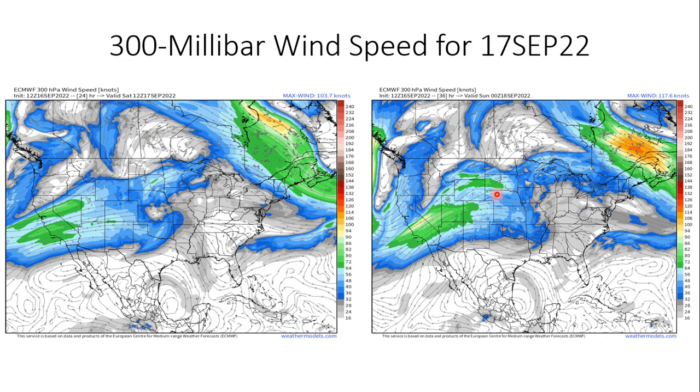So now let's take a look and examine the weather charts for Saturday, the 17th of September, 2022. Saturday morning is on the left and Saturday evening is on the right. Generally showing you some stronger winds at 30,000 feet or 300 millibars in these green colorings, and especially the orange and the yellow colorings. Those are higher wind speeds as indicated by the legend to the right of each of these graphics.